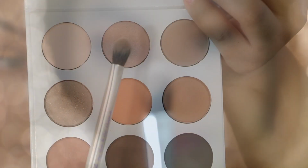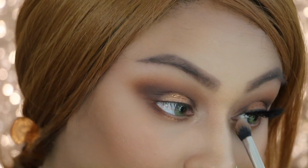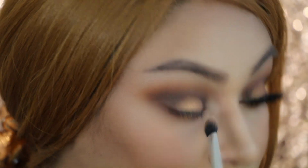Moving on to our highlight for our inner corner and our brow bone, I'm using the color Quartz from the bronze palette. It's okay. I mean, it could have a little bit more bang to it, but you know, it does its job.